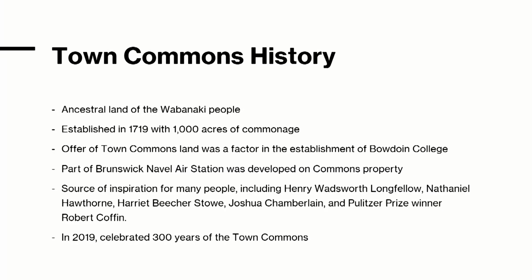But a big part of it, and you'll see this on the next slide, is that a big part of the land actually went to the Naval Air Station and the municipal airport. I'd mentioned it's 72 acres now. It was 1,000 to begin with, so you can see how much of that land has been partitioned off.